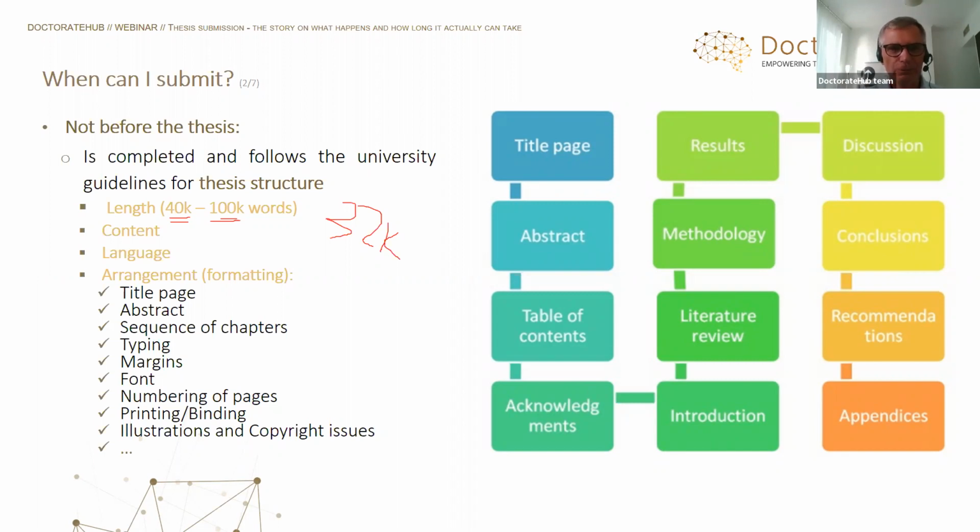And as I said, many universities have a word count limit, which is many times between 80,000 and 100,000 words. So you have to take care of that. Don't be too long. Then it's about the content. That will probably be mostly discussed with your supervisors, so they will give you quite some insights in that as well. But still, read the policies.